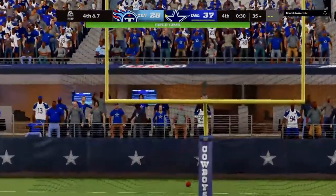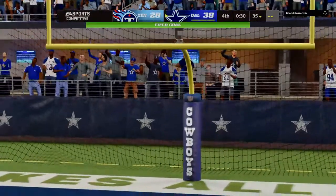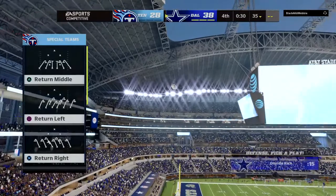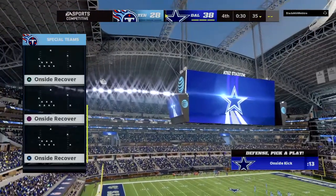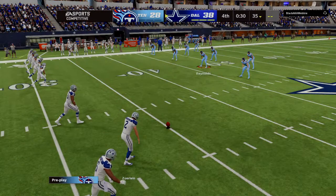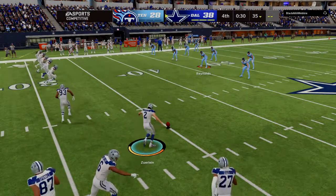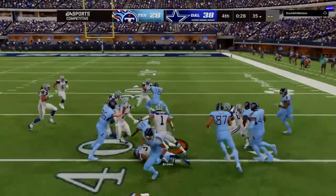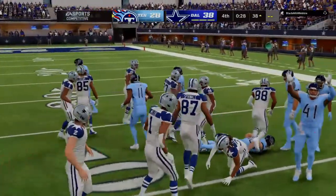Zuerlein's kick is up and through. And that will push the lead up to double digits now at 10. Well, he was a spectator for much of this game. This is his first field goal opportunity of the entire contest, but he's able to connect. Yeah, he had a pretty good seat to this one, didn't he? But let's face it, all kickers that you and I know, they want to contribute. They want their opportunity, and he seized his.